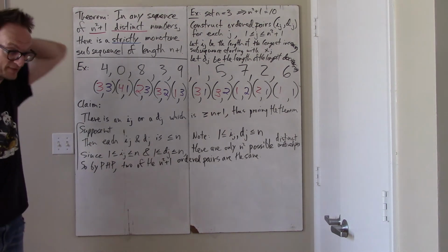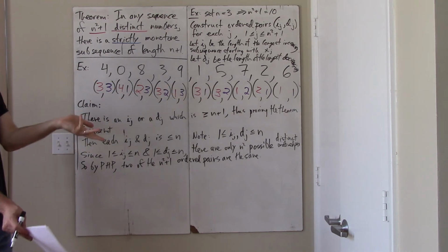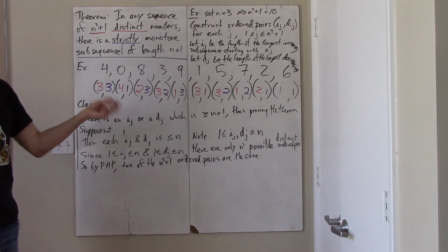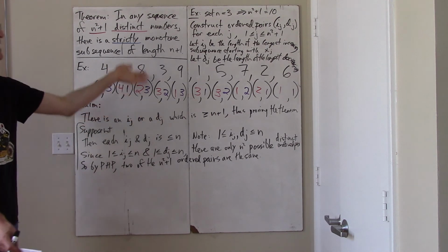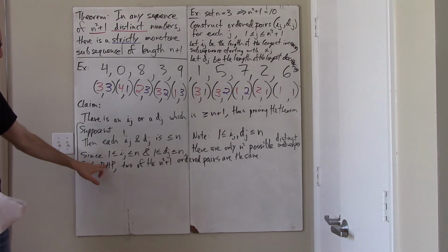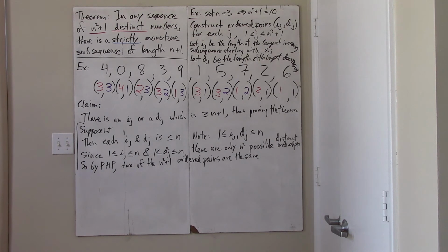In other words, on the assumption that this theorem is false and that this number 4 doesn't appear, then all of the numbers and all of these ordered pairs have to be either 1, 2, or 3. But if all the purple and red numbers are just 1, 2, or 3, then there are only 9 possible different kinds of ordered pairs, and yet we have 10 numbers in our sequence. More generally, there are n squared possible ordered pairs and n squared plus 1 terms in my sequence, and so 2 of them must be the same.